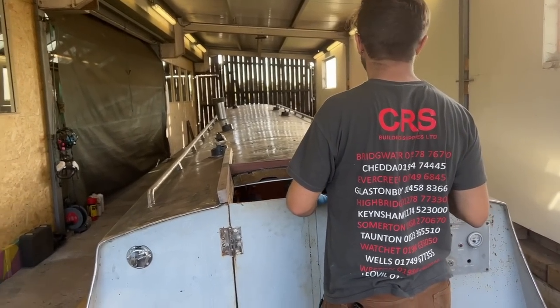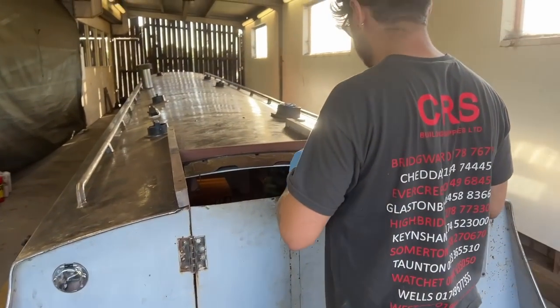Do we want to do one side each? Yeah, I think so. By the way, whilst we're here, I've been using the Hoover that we've got to do the outside. And oh my goodness, 240 volt. Inside a boat, our Shark is just not cutting it. I'm sorry.